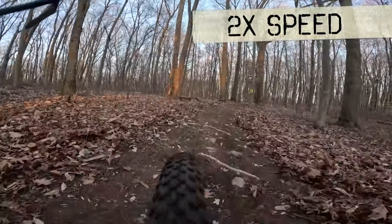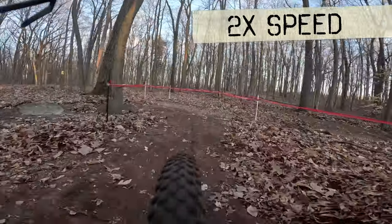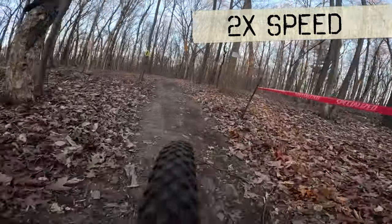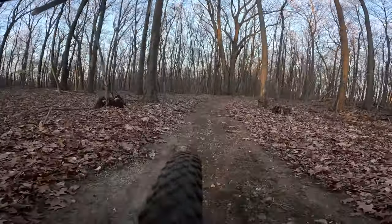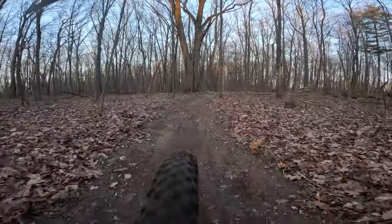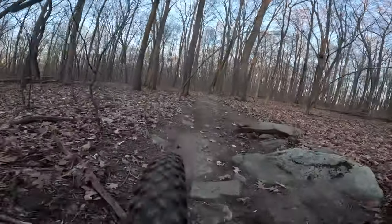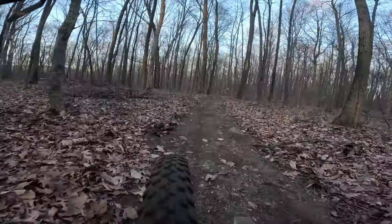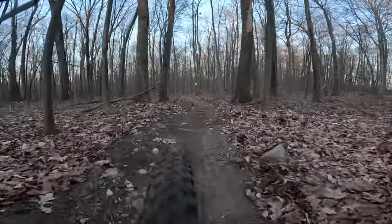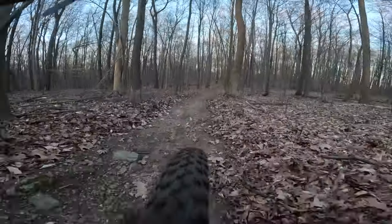This course was about 2 miles and I got like 400 feet of climbing on one lap. So you get to here and it opens up again, wider trail, almost like an ATV trail. But it is still somewhat rocky.